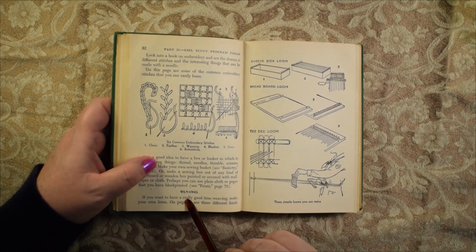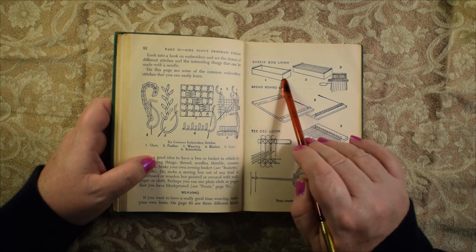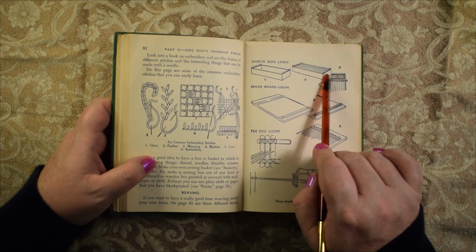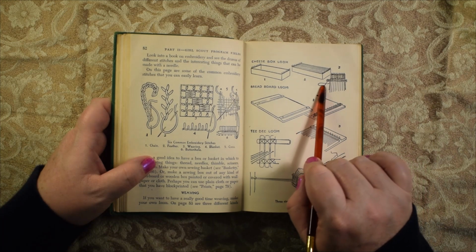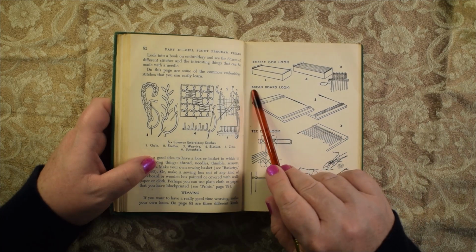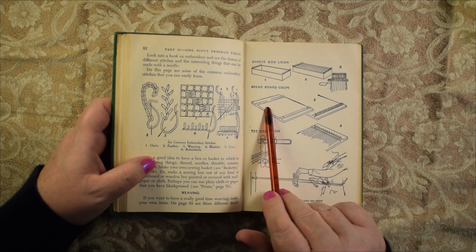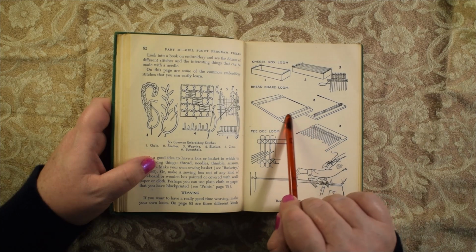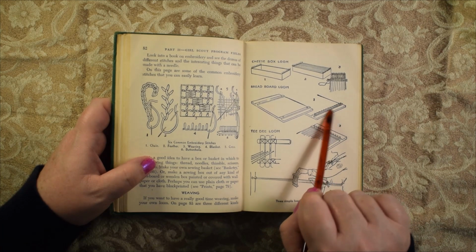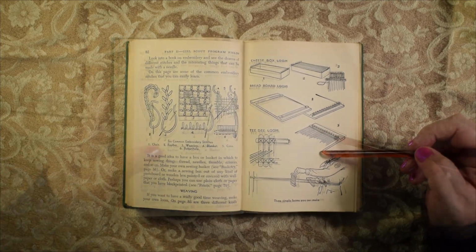They even cover weaving. A cheese box loom: a box with the pegs on the ends. Run your threads between, and then run the shuttle back and forth over and under the threads that are opposite. A breadboard loom: here you have two pieces of wood at the end that you put these U-shaped nails into, and then run your pieces that way.